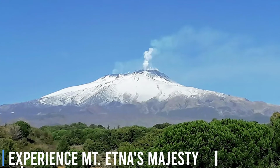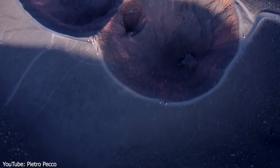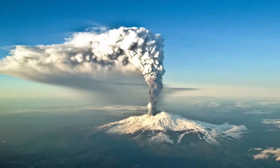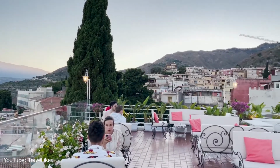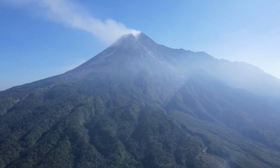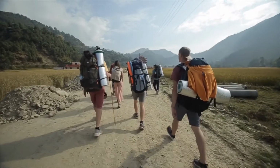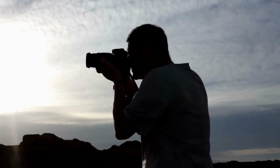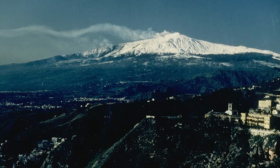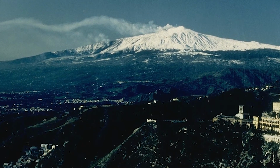Experience Mount Etna's majesty. Mount Etna, which occupies roughly 48,000 acres within Etna National Park and is situated on the east coast of the island, is arguably Sicily's most well-known geological feature. The tallest volcano in Europe, as well as a UNESCO World Heritage Site, Mount Etna attracts hikers in summertime and skiers in the winter. It recently erupted in the spring of 2019. Nature enthusiasts should visit here. Other noteworthy geological features nearby the volcano include caves, grottos, and even a glacier.